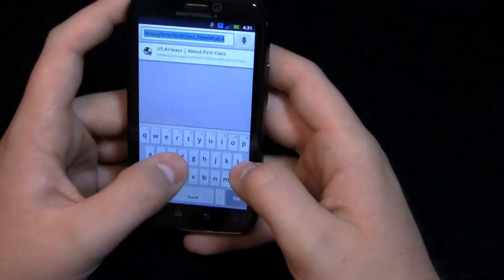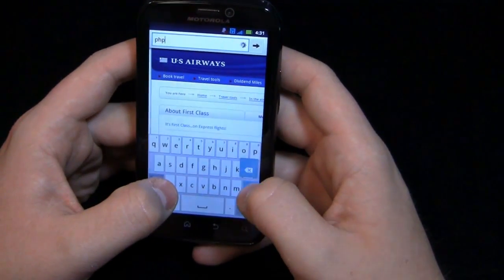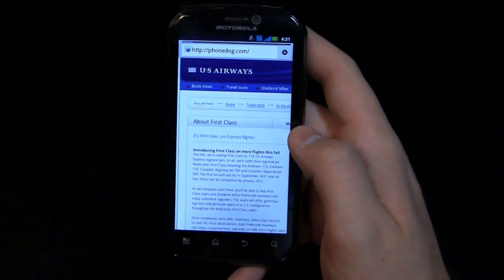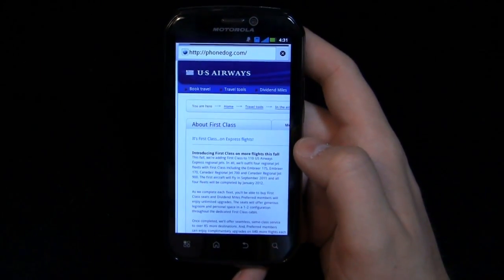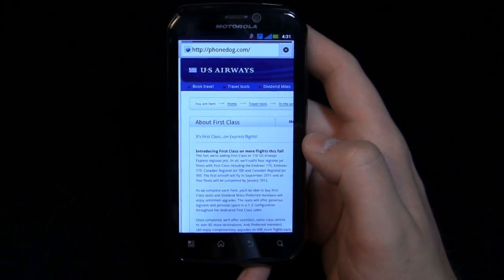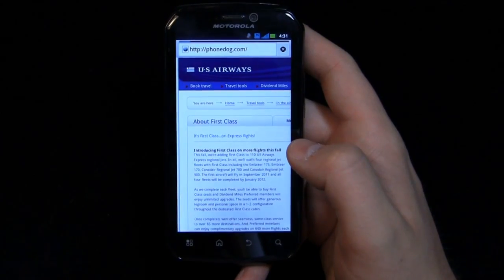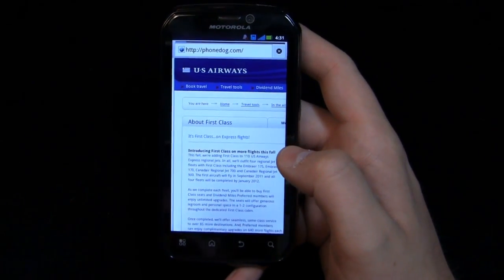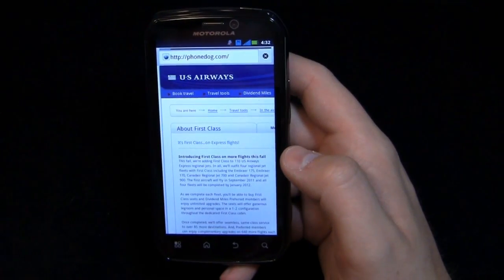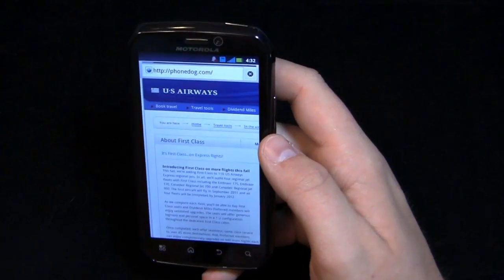Now, I've had some issues with, I was looking at US Airways stuff earlier, some issues with Sprint's data speeds have been just abysmal in the Charlotte area. I mean, in their 3G data speeds. 4G, I've been averaging 3 to 4 megabits per second, and it's been pretty decent, but 3G has been absolutely terrible. I'm averaging from like 100 kilobits per second to 500 kilobits per second, just abysmal speeds. You look at PhoneDog, for example, it's loading up right now, and it's taking its sweet time on 3G, so I'm going to have to kick it on to 4G.